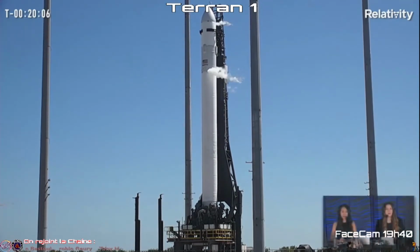And as you just heard from Clay, the team is going to hold at T-minus 20 minutes. We're going to continue evaluating those upper level winds and get a new T0.